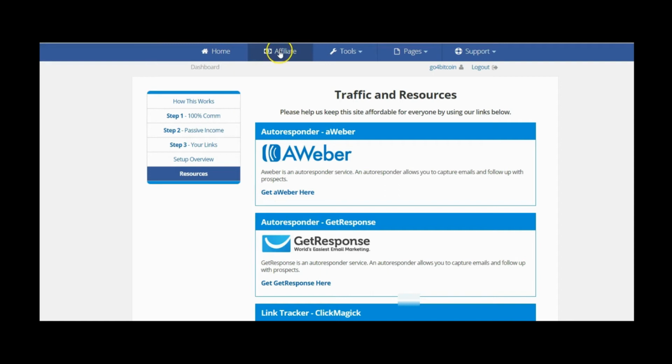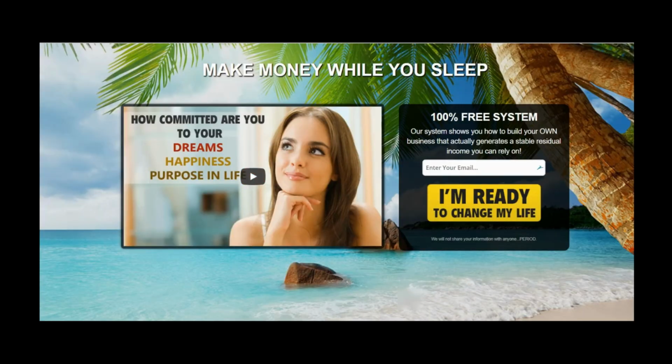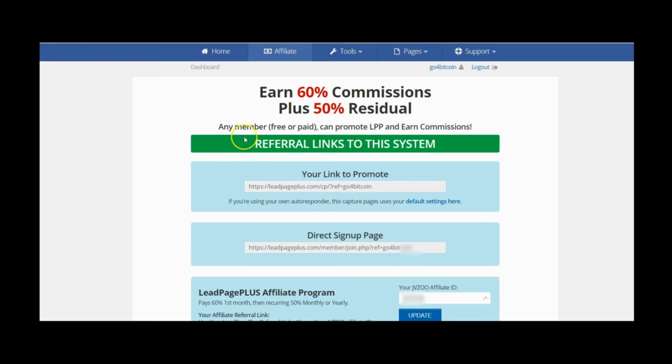Next page, affiliate. This is your referral links to Leads Page Plus, and as you can see, there's 2. I'll show you them quickly. There's one, and there's the other. But you don't have to use them. You can create your own if you want to. If you're more creative, I'll show you where you can do that in a second.